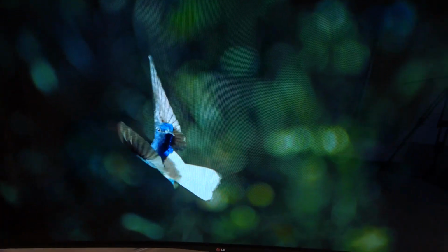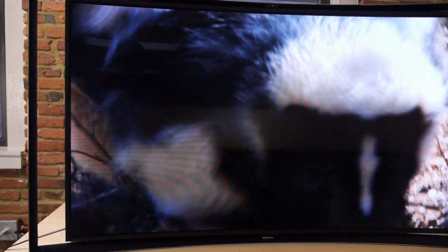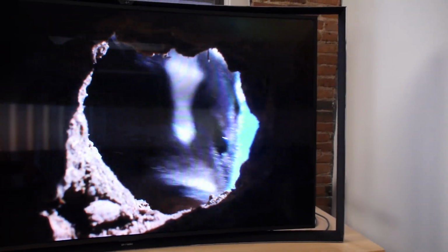The LG OLED snagged bragging rights of its own. LG actually handles motion a little bit better than Samsung. Samsung had a little blurring during panning scenes and stuff, but Samsung's gets a lot brighter. And LG's is still plenty bright, but it's just not as bright.